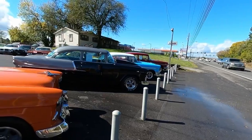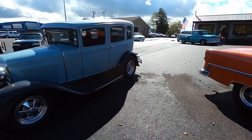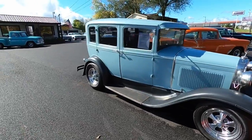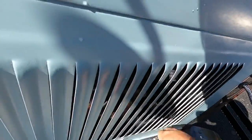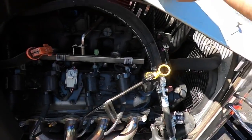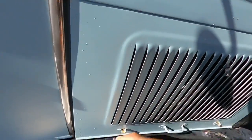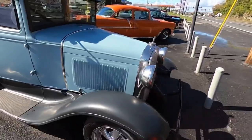Been picking up a lot of these this week. That's fine with me. Coming back over here, a 1930 model Ford sedan with an LS conversion and AC. Yes, it's got AC in it. Check this out. They got that huge motor in this small car. If you could take this back to 1930, it'd be the fastest car in the world. Very cool.